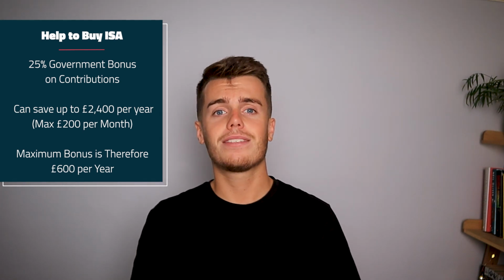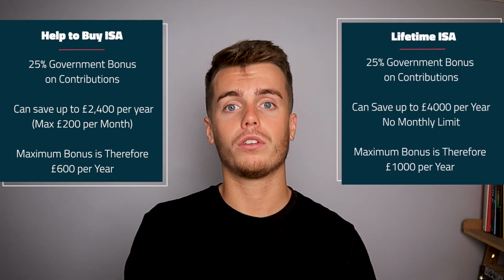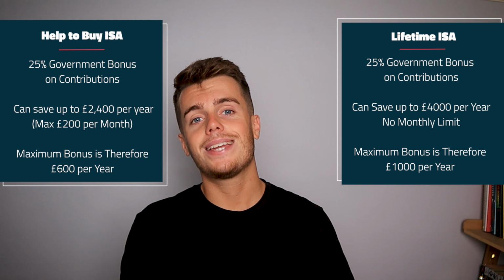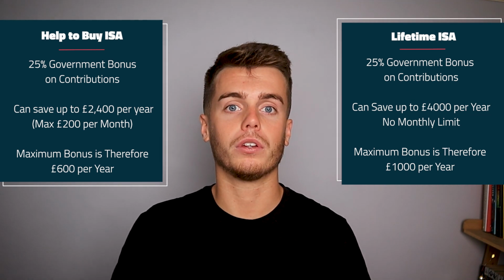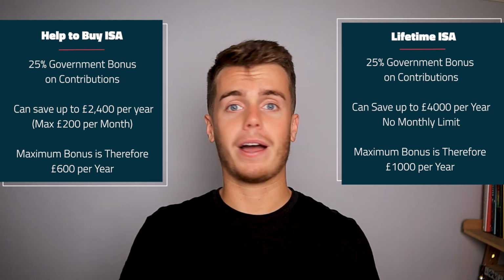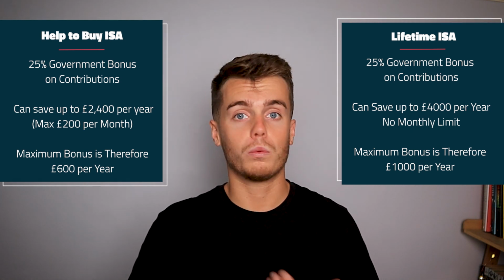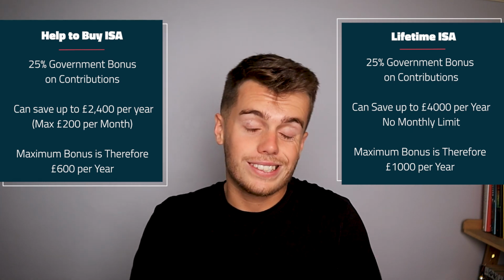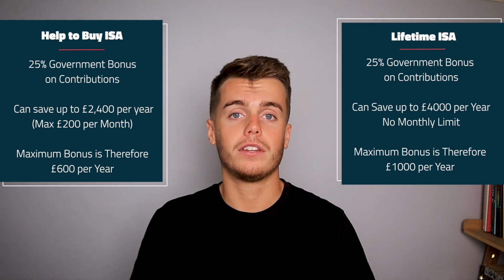And if you compare that to the Lifetime ISA, the government will give you again a 25% bonus of what you pay, but you can pay in a maximum of £4,000 a year, so a £1,000 bonus. So £4,000 all in one go, or £333 every month, it doesn't matter. You don't have a maximum deposit each month. You can do what you want, but you're getting £400 more in bonuses each year if you do have the ability to save up to that maximum with the Lifetime.